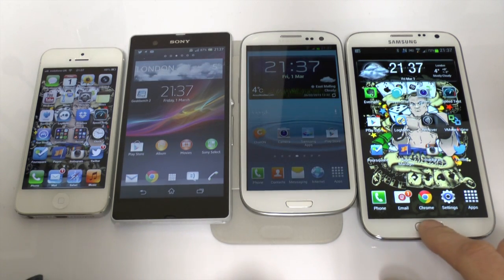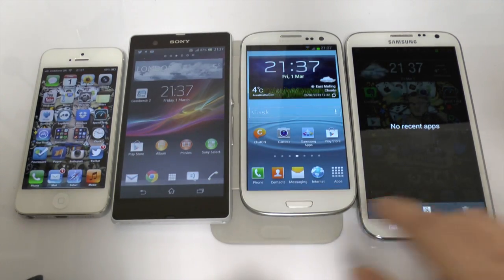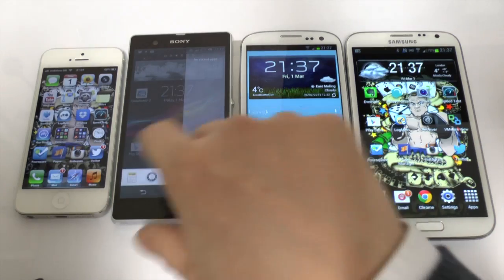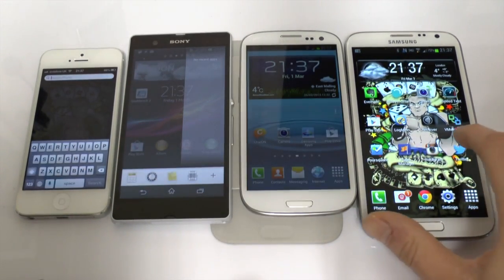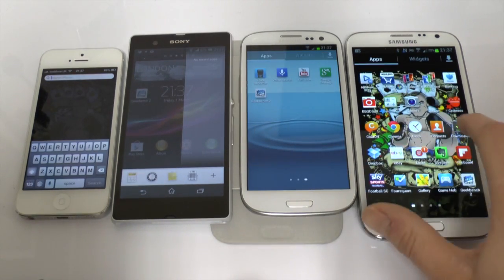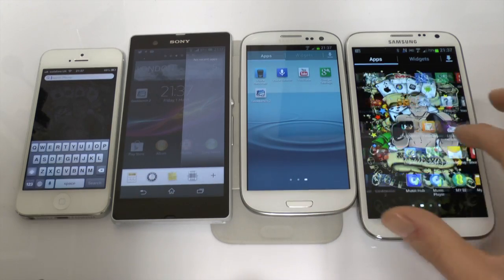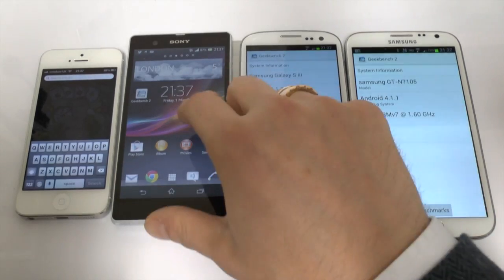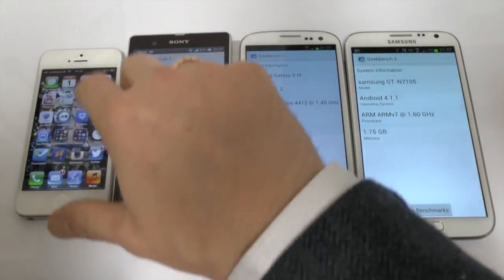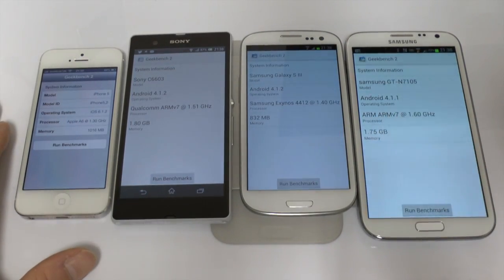So just to show you, I have killed off all of the applications on all of these devices. So they're all ready to rock and roll. Nothing running on any of them at all. So what I'm going to do is I'm just going to open up the Geekbench application on all of these. Geekbench is my preferred one because it's cross-platform, so it's quite easy to compare loads of different platforms with one another. So let's just get all of these Geekbench applications up and running. There we go, that's all four of them, and I'll actually try and start these as simultaneously as I can.